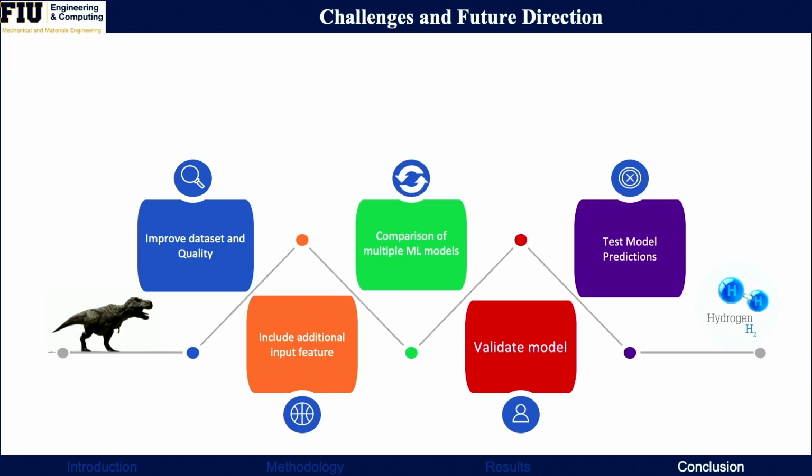So the future direction of our process is to improve our data set and quality, include additional input features such as catalyst surface area or particle size, looking at steam to carbon ratios within the process, and also the weight-hour space velocity and temperature changes. Comparing these multiple models and then validating them. So I can stand here and tell you our model will work, but how do you know? The only way we can do that is by validating these models with experimental data. So we're using experimental data to program our model, then validating them. But the thing is with machine learning, it gives us a better understanding of where to start and how to optimize this process. And that's where we can move from utilizing fossil fuel in the past to utilizing hydrogen in the future.